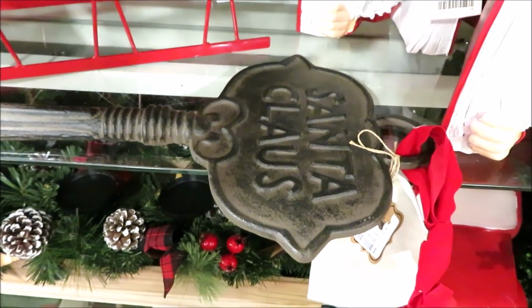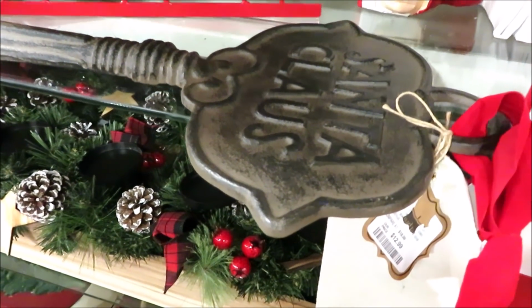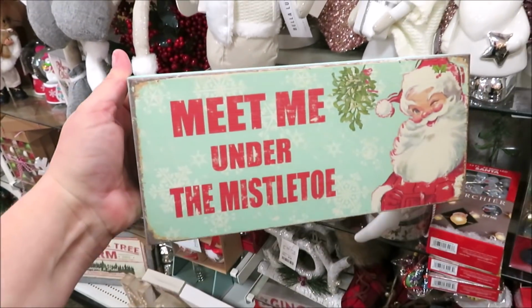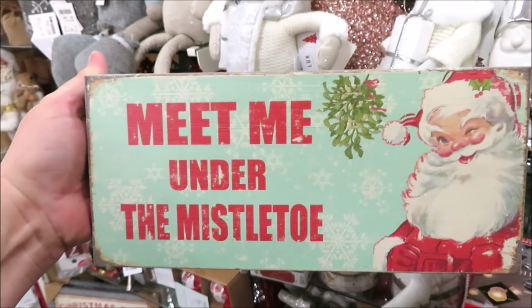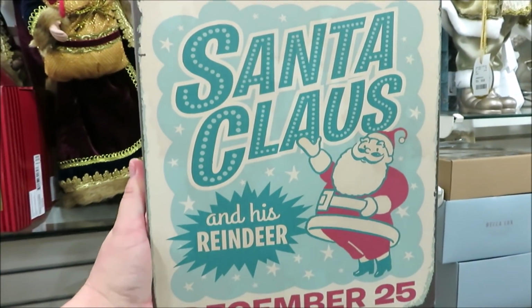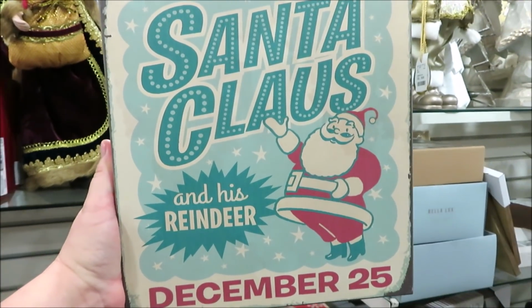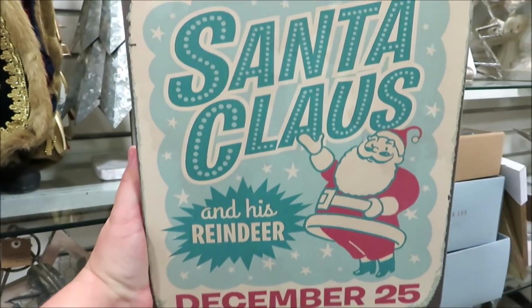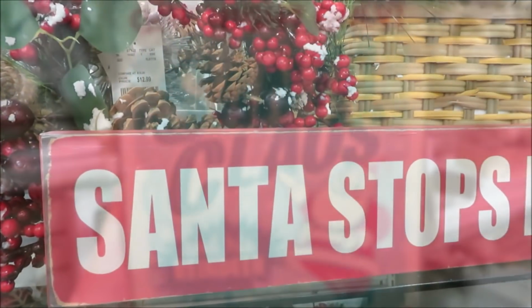They also have a really beautiful Santa Claus key. It is quite large for $12.99. Here's a sign on the smaller size for $6.99. And these all are definitely perfect if you do vintage Christmas.